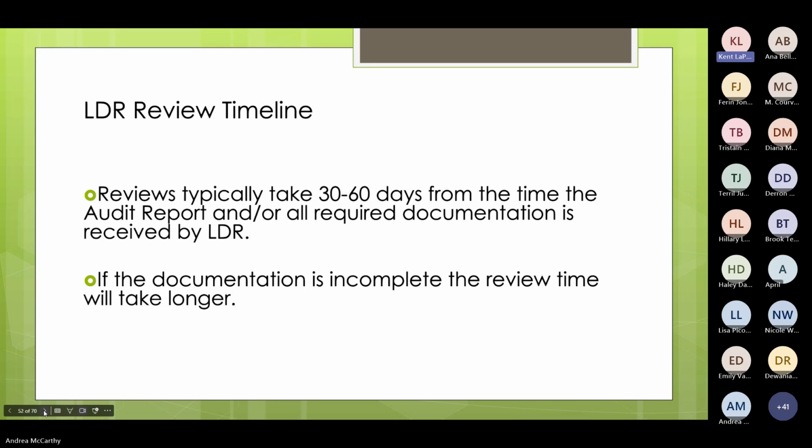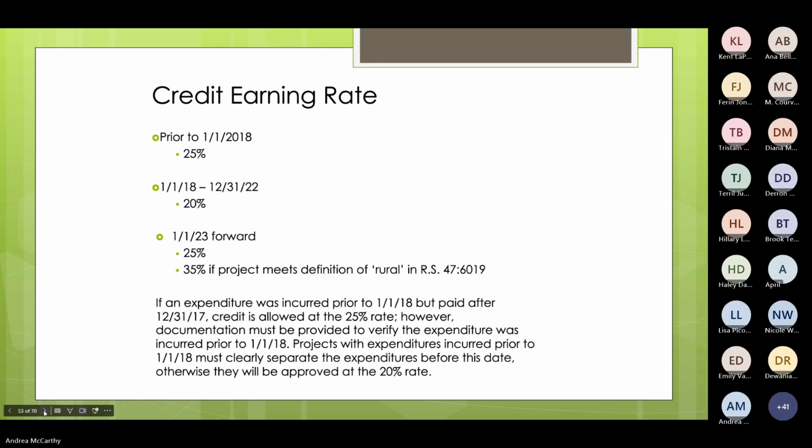Credit earning rate: prior to 1/1/18, the credit was 25%. From 1/1/18 to 12/31/22 it is 20%. And from 1/1/23 forward it is 25%, and 35% for projects that meet the definition of rural.